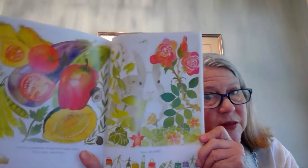Some vegetables we eat are really fruits. They carry seeds too. Some examples are the butternut squash, a tomato, eggplant, green peas, acorn squash, peppers, and olives. Peas are seeds.